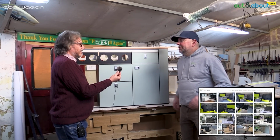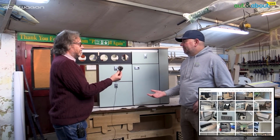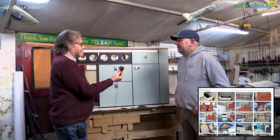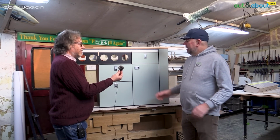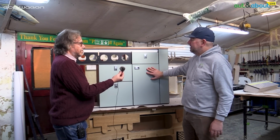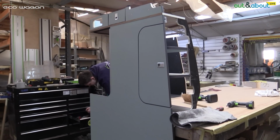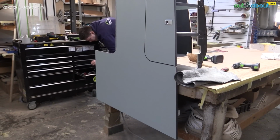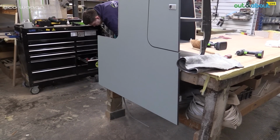A lot of the customers keep the van for years. It's like a member of the family almost. So we just let them do what they want, you know, and it's good. It gets a bit boring building the same colours all the time. I mean, this colour scheme here is the most popular. We've probably built hundreds of this colour scheme. So it's quite exciting when someone chooses something different. Nice to do something different.